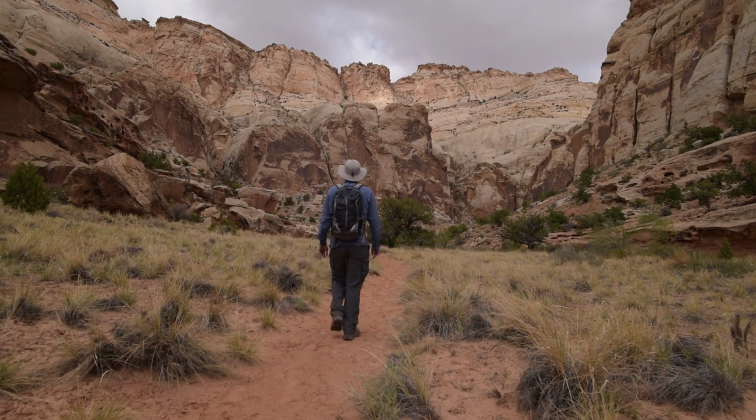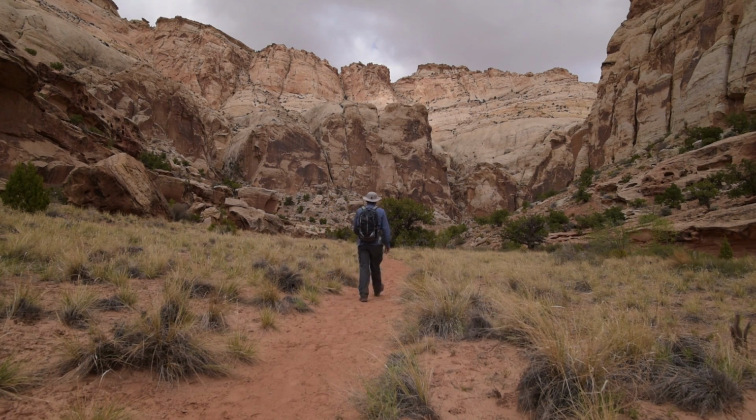I've made my way to the very windy, at the moment, Grand Wash area. And I'm just spending some time back in here, just kind of taking a look at the canyon walls and see if there's any elements that I'd like to capture at some point.